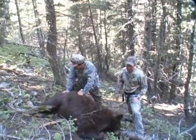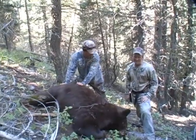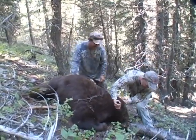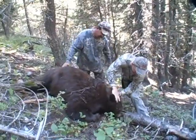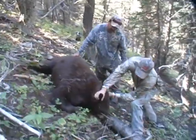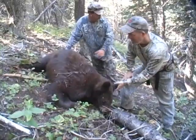Oh, that's a big old dude. We got a long ways to get out of here, too. Oh, it's going to be tough. Golly. Look at the size of his head. Look at the head on this sucker. Look at that. I can't even raise it. I'll be careful because if we go, we're liable to get out with.